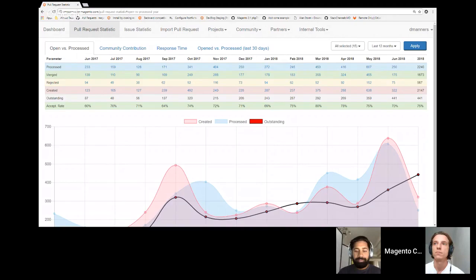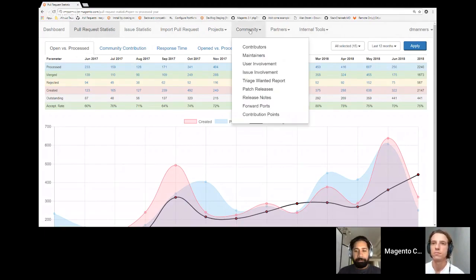It has been incredible, and it looks like June is going the same way, considering we're on the 6th and we already have 300 pull requests created this month. So thank you everyone for helping out and joining in. It is a great pleasure to have you all.